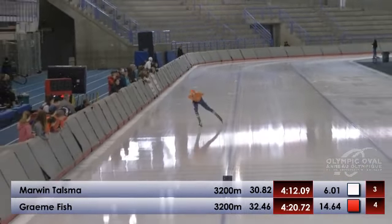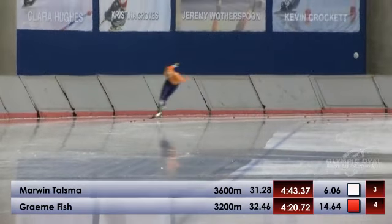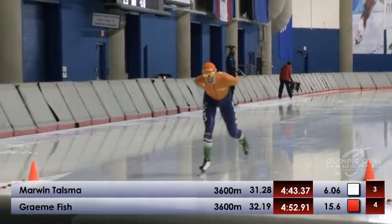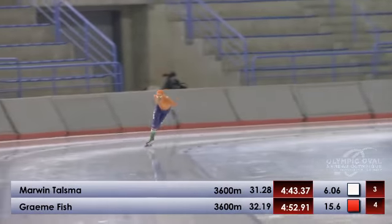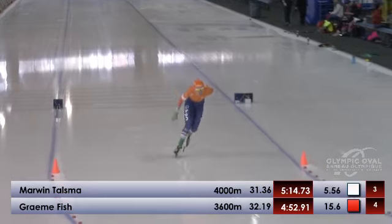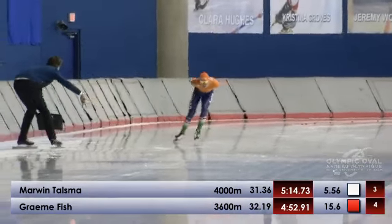Marvin Talsma won the silver medal in the 5K at the World Junior Championships in Helsinki, Finland this season. Graham Fish won the bronze. He was only 2 seconds back. So these two have raced before. Perhaps the start of a long rivalry, as Marvin Talsma has carved himself a 10-second lead over Graham Fish. Lap time 31.3. So he's starting to lose those high 30s. See if he can bring it back down.